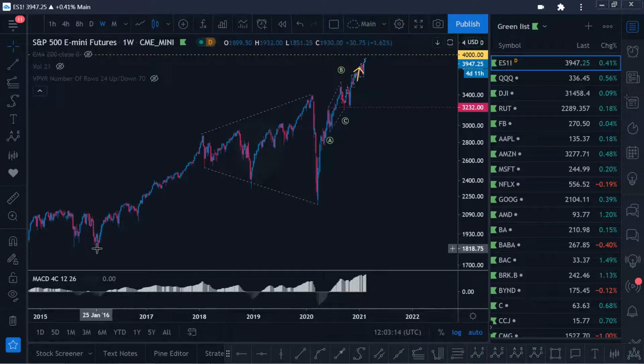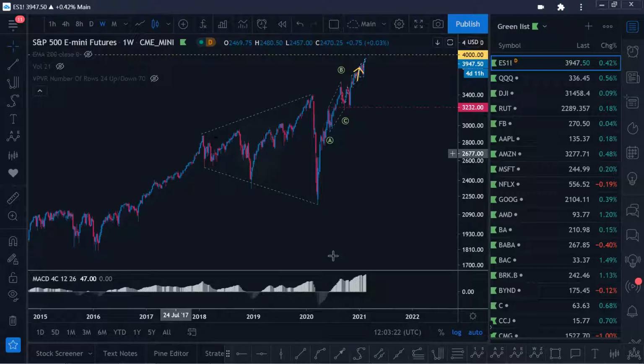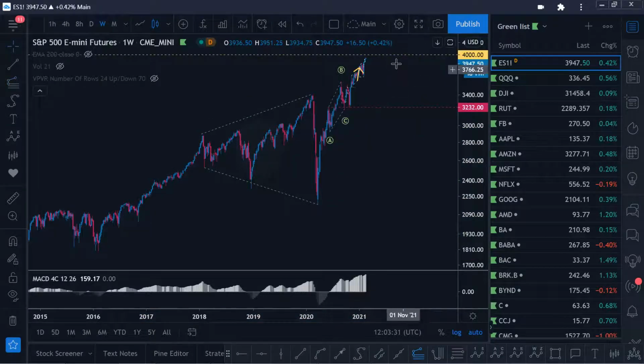So the most basic structure we have on the higher time frame at the moment is this little weekly structure where we have a little ABCDE expanding triangle. We have this impulse before, and when we push into the structure, you can see how we're very close to that 1.618, that 4,000 level that I was always keen on for a turnaround.